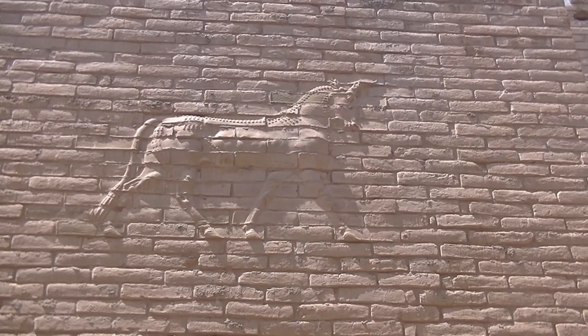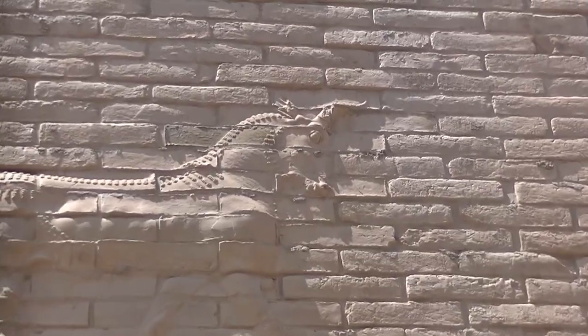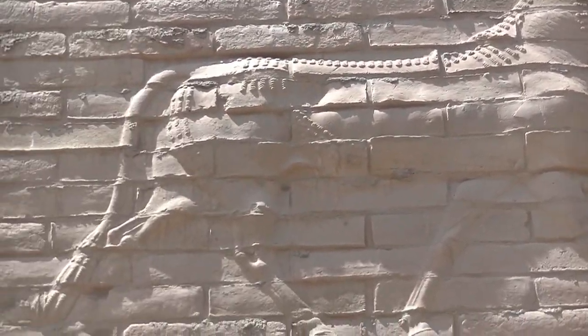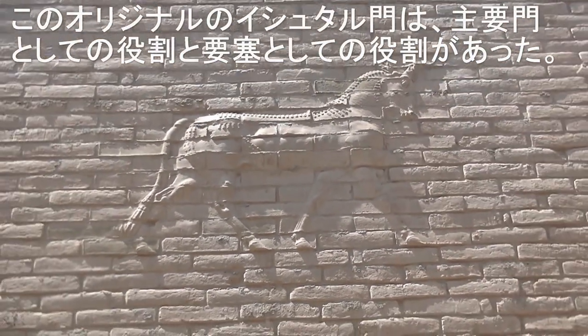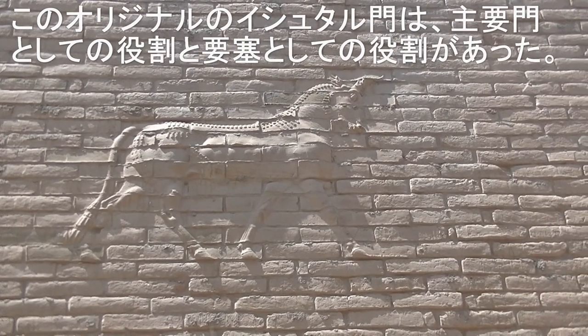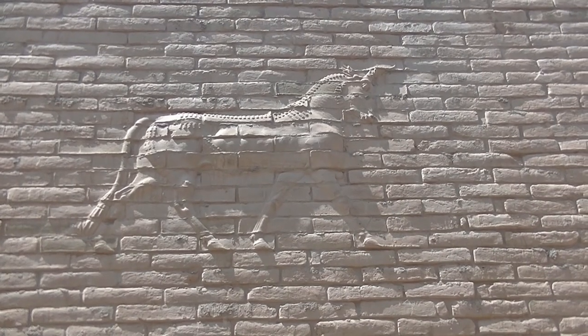This is like a bull. It is still original, as we can see in the walls of the gate, two kinds of animals. And the function of the gate was like the main entrance for the city of Babylon from the northern direction. And also like a fortification, because the location of the gate was in the middle of the city wall of Babylon.